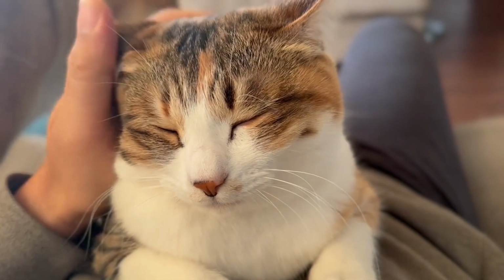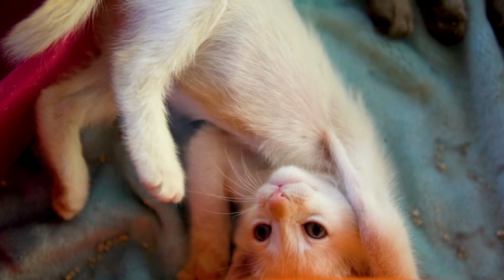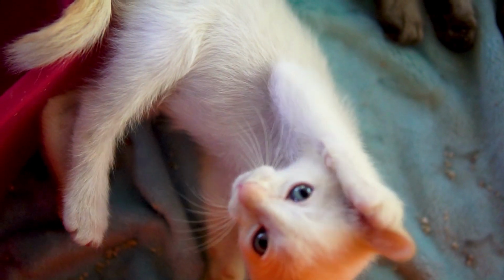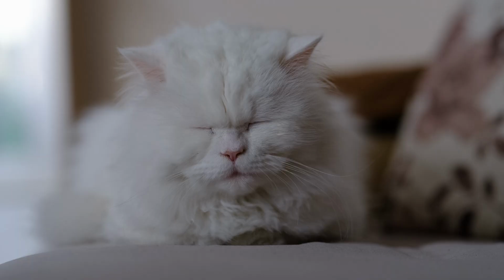Today, we're breaking down what your cat's favorite sleeping positions say about them. From the cozy loaf to the full-on belly flop, let's uncover the secrets behind your feline sleep habits. Learn what your cat is really trying to tell you. Let's dive in.